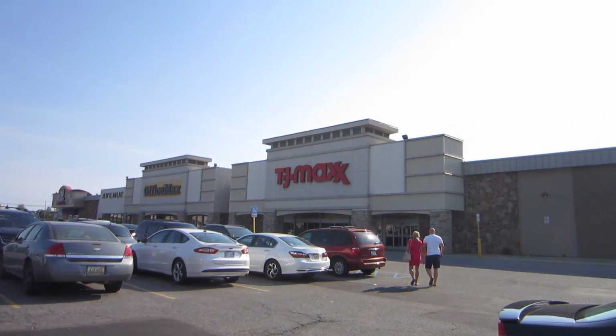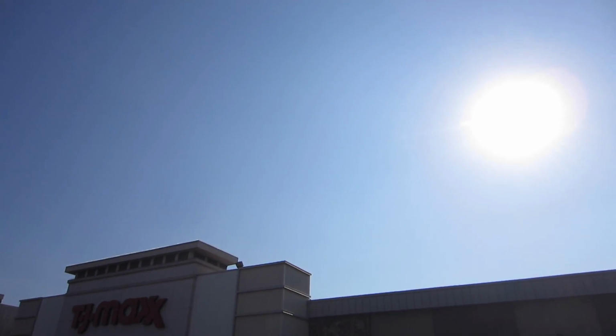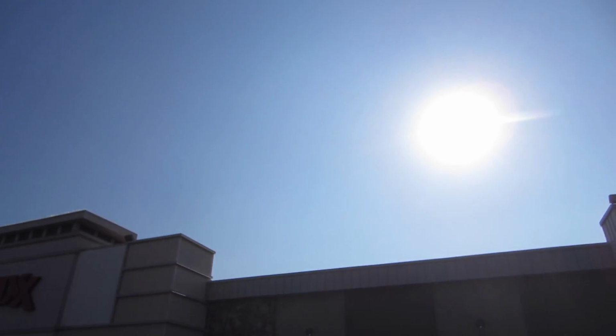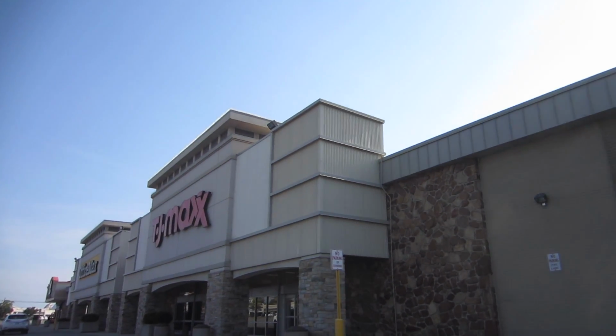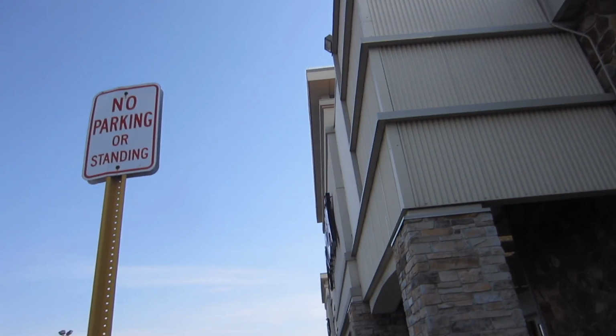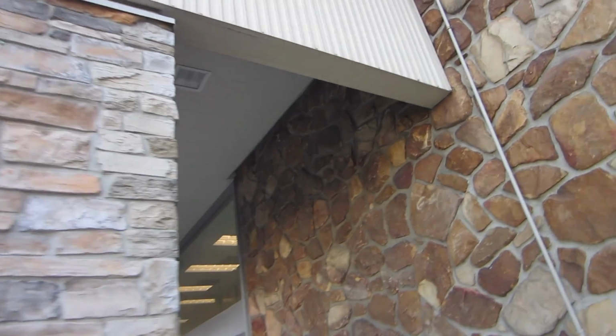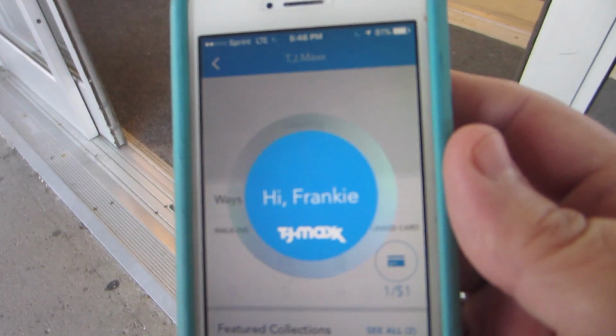Okay, I'm at my first stop. I'm gonna get my first Shopkick, and I'll show you how I do it. Okay, I'm at TJ Maxx, and you have to get close to the door so your phone can pick up the signal, the beacon. Okay, I'm turning on my phone. I got my first one.